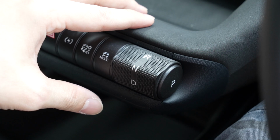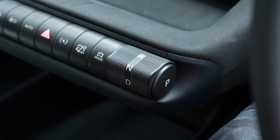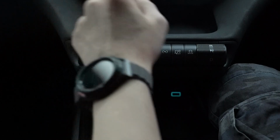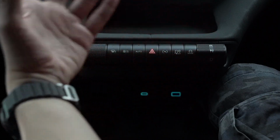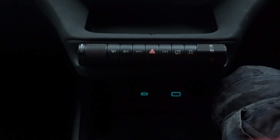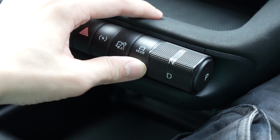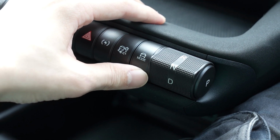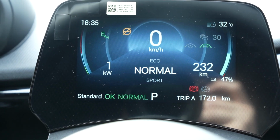And if I press at the side here, it goes into parking mode. And once it is in parking mode, it will automatically engage the handbrake for me. And whenever I go into reverse or drive mode, then it will automatically disengage the handbrake for me, which is a really nice feature to have. And then here we have one for mode, and it's to change between normal, sports and eco mode. And I just leave it in comfort or eco mode because that's what I like.